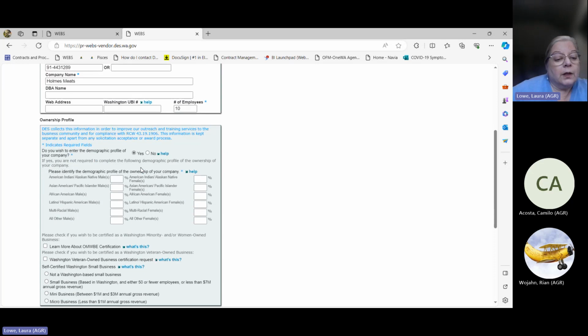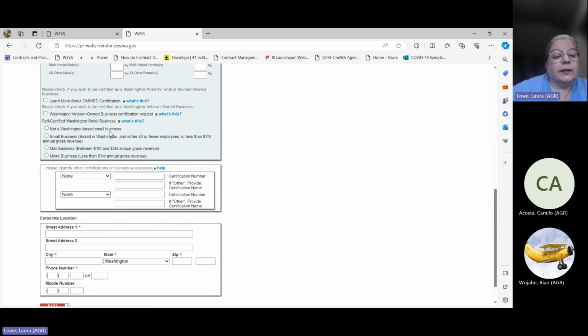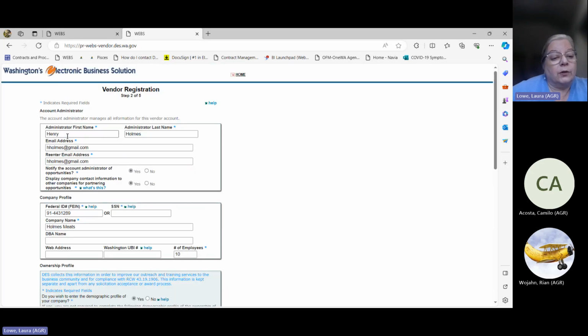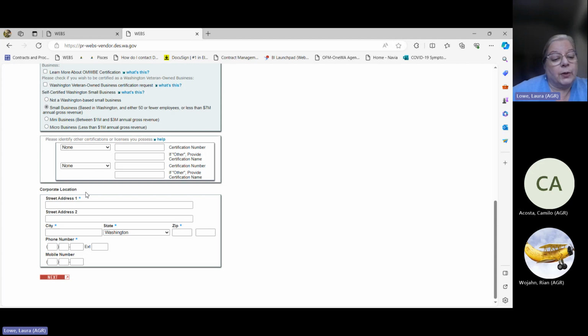Here is a space where you can enter information about who owns your company if you want. It's optional. You can say yes or no. And then here's some information that is of more interest, because we can actually give more points and award some contracts based on whether you're a small business, a veteran business, or a women or minority owned business. So if you fall into any of those categories, please identify yourself. Just for argument's sake, I will say that Henry Holmes is a small business with less than 50 employees. There's a space to enter certification numbers if you have those.